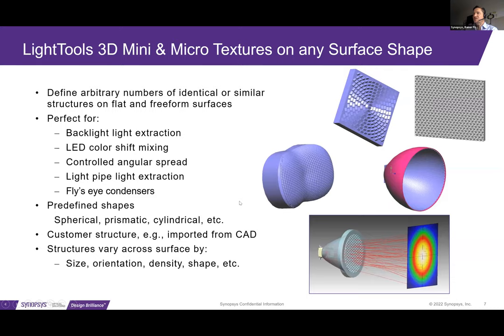So that was more focusing on LucidShape, and now more for interior light applications, decorative light elements, also with the structures getting smaller and smaller. We have here in LightTools a way where we can create patterns or 3D textures. I call it mini and micro textures, because normally we are working in a size between 100 micrometers and 1 millimeter, sometimes 2 millimeters, but this is the size the extraction feature has. And you can see these textures can be generated on a freeform surface or on a curved surface.